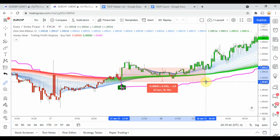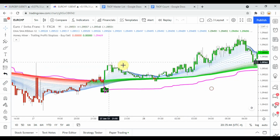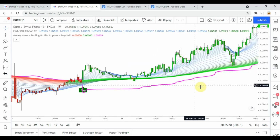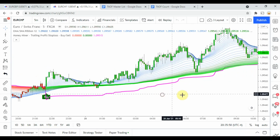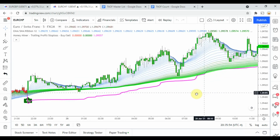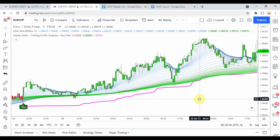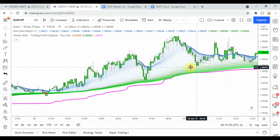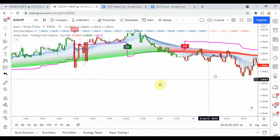See that we stay within our stop, and eventually this makes a really nice move to the upside, getting us to take profit. Now, of course, if you wanted to, you could change your criteria as far as exiting these trades, which would allow you to take some more profit on it. But for now, it's basically what we are looking at.